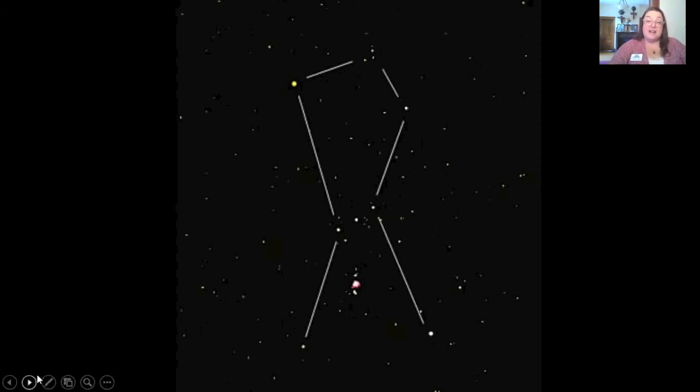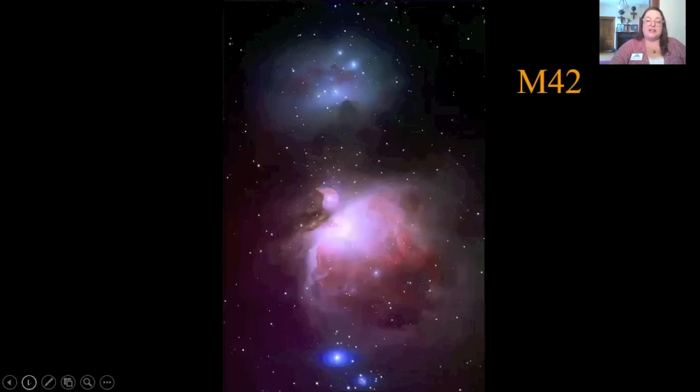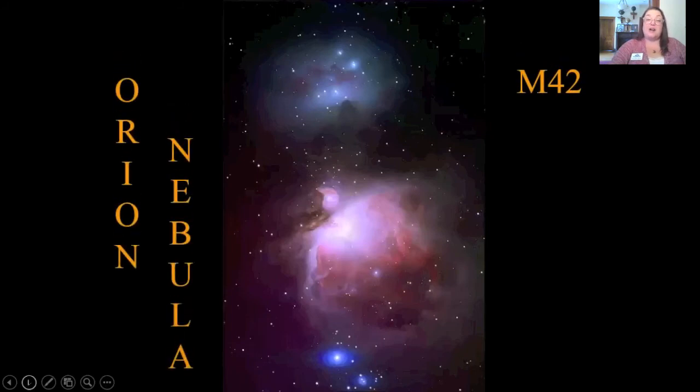Now, if you have a telescope, or if you have access to a telescope, Orion is a really cool constellation because it includes a nebula. So this area here, you might notice the second star in that string of 3 looks a little different. It's a little fuzzy like cotton candy. So if we zoom in on it, it's actually a nebula, the Orion Nebula, or M42.